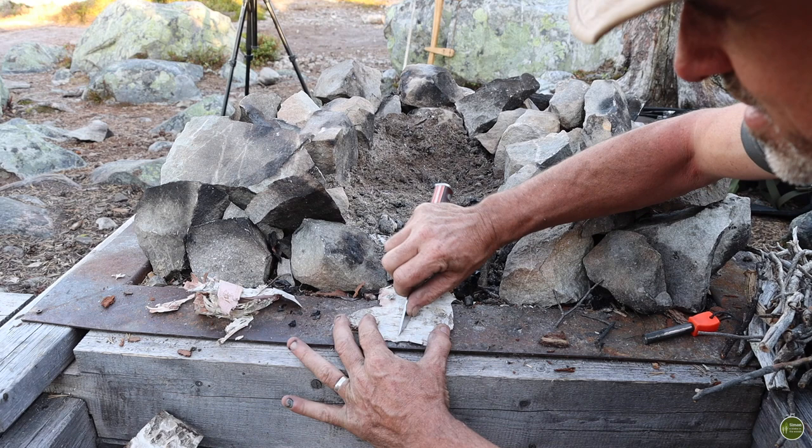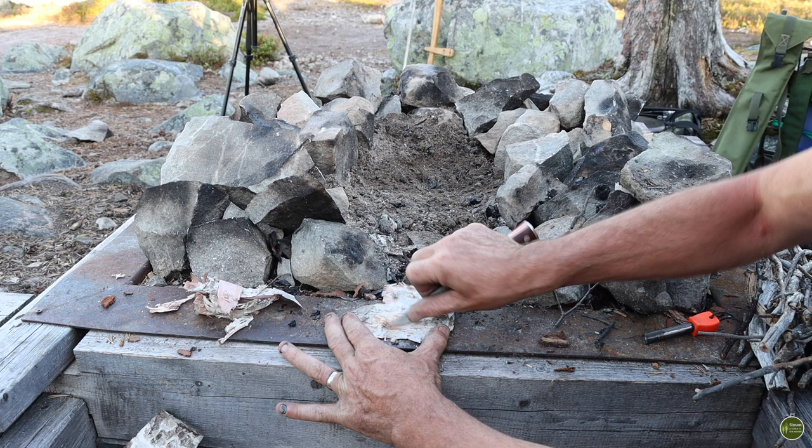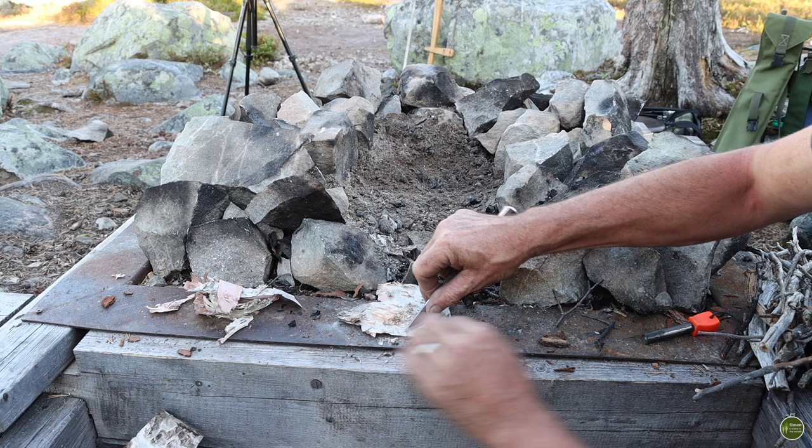We've sawn up a load of logs. That's the nice thing about these designated spots here in Sweden. The logs are supplied. There's usually a big pile of them. So we've just cut up some rounds and split them down, so we've got some smaller bits to get started. And the logs are all birch, so your tinder is there as well.